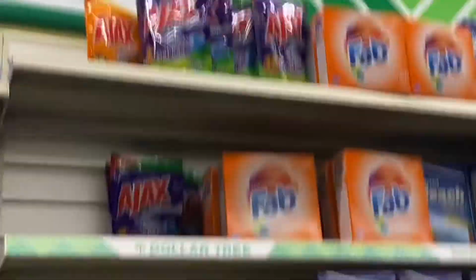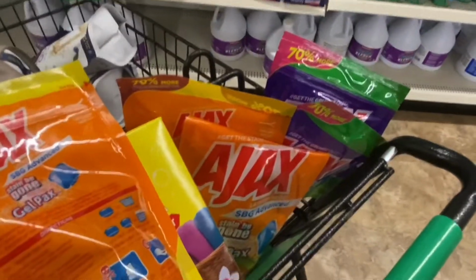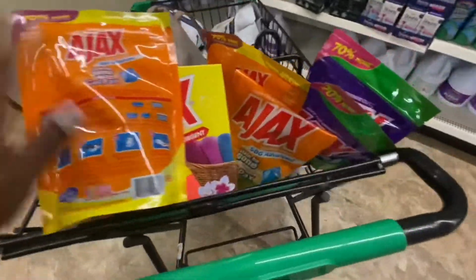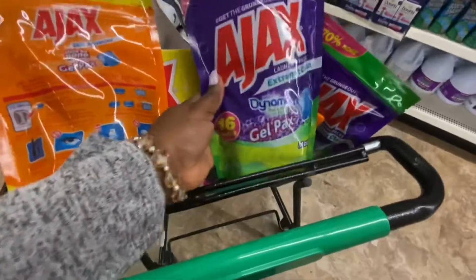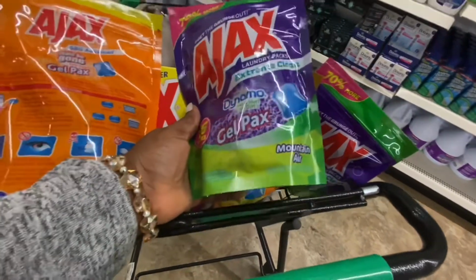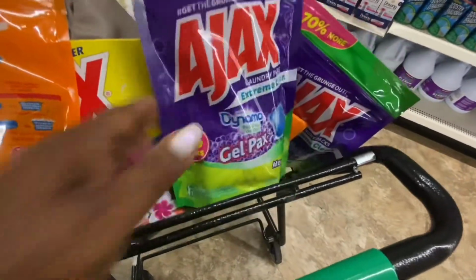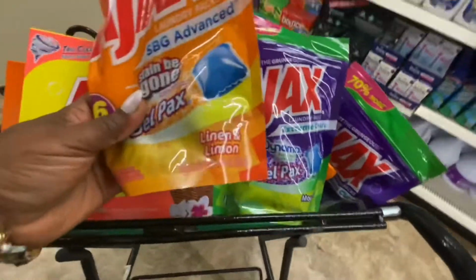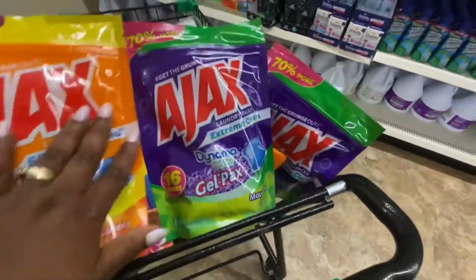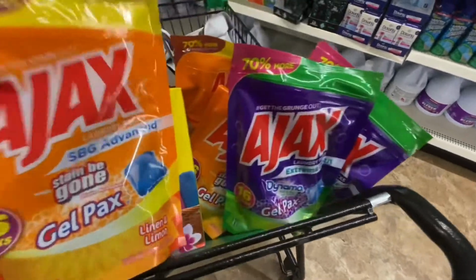There's only 2. And yes guys, look at that. Okay, and then we have the Ajax Dynamo gel pad. This is in the Mountain Fresh. Okay, Ajax. This is in the linen and lemon scent. So you guys, when I get home, I will open these for you.